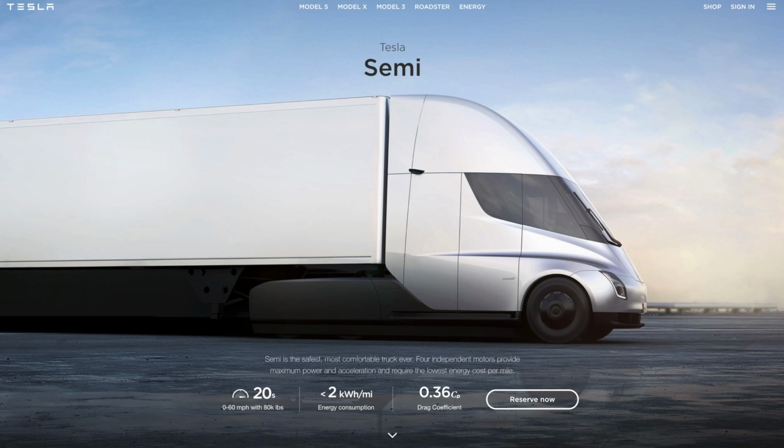Let's start here on the landing page with what Tesla thinks is most important. They say it's the safest, most comfortable truck ever. It's got four independent motors to give a lot of power and acceleration, and it costs the least amount of energy cost per mile. Basically, talking about performance, it goes 0 to 60 in 20 seconds with an 80,000 pound load. That's absolutely insane. I think a diesel truck will take a minute, maybe a minute and a half even, to hit 60 miles per hour with that much of a load. So that's just insane.